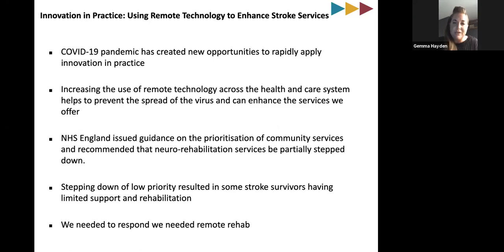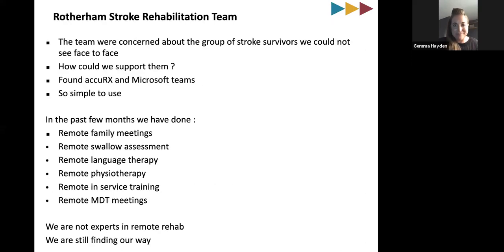But we had to work in this way because NHS England issued guidance, and their guidance said that we had to step down our community services, that we could only maintain our ESD services, and that we could only see people that would fall in a high priority. So that meant that our patients that fell into a medium and low priority would potentially be left with no support at all. So we really needed to rapidly adopt remote rehab, and we needed to do it quickly. Move to the next slide.